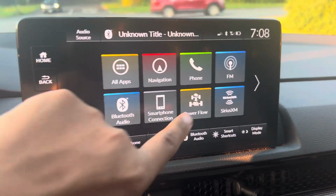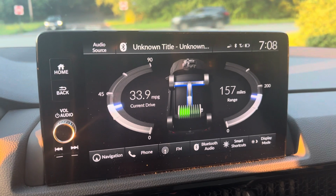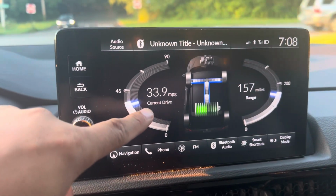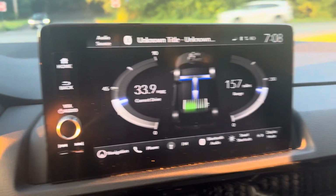We'll go hit back, and then we'll hit this option. So as you can see, as I start driving, this number will go up and down depending on my driving habit, depending on my driving style. So please do keep that in note.